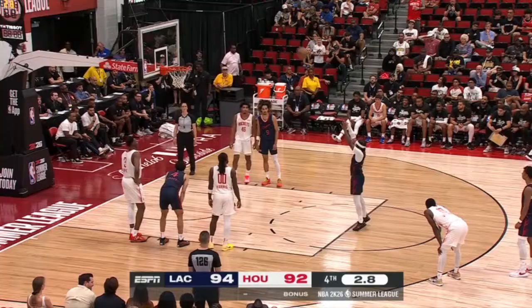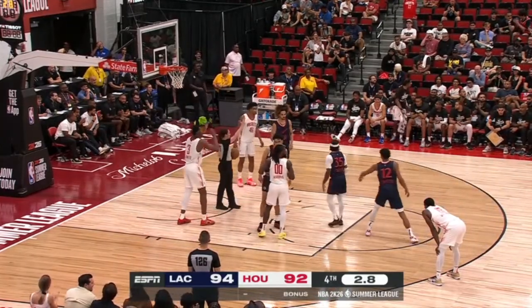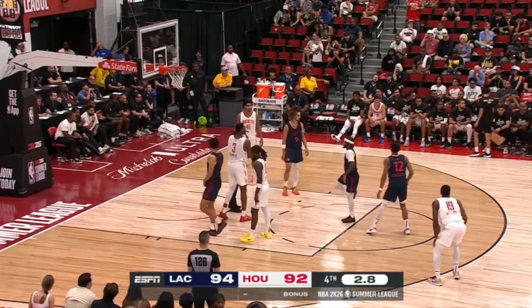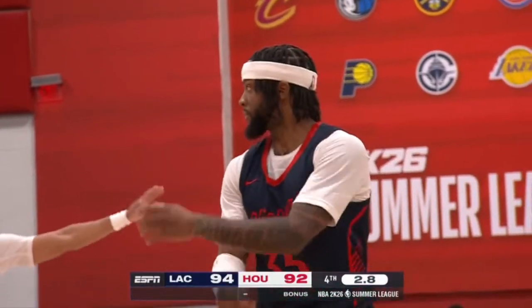It's so quiet in here, Simpson. Superstitious Chris. Uh-oh. Let me stand up. Misses the first free throw. We have excitement in the gym. Like you said, the Rockets still have a timeout to advance the ball.